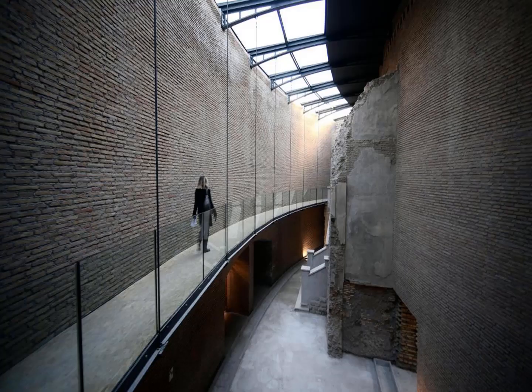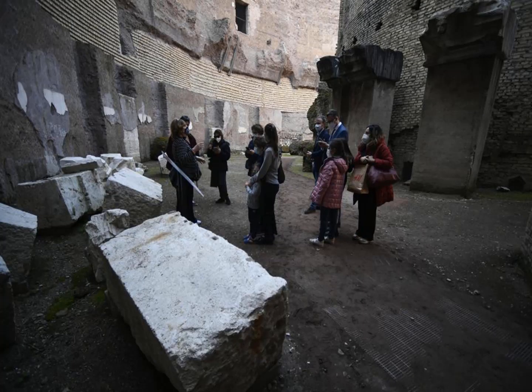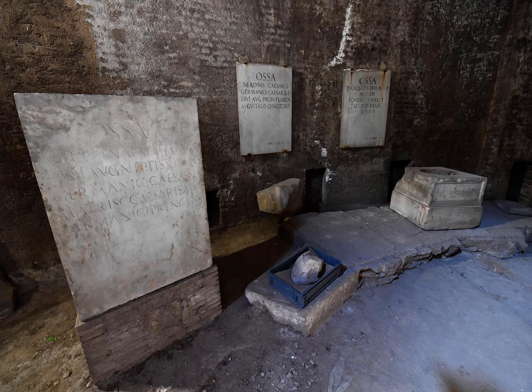When you view it today, you can go in and they have all sorts of displays in circular areas, and you kind of work your way into the central core. So here's the area in between the outer walls and the inner core. And again, have displays and pieces of marble and part of the original building. And then if you go into the core, you have all of these plaques that are associated with the different people who were buried there.